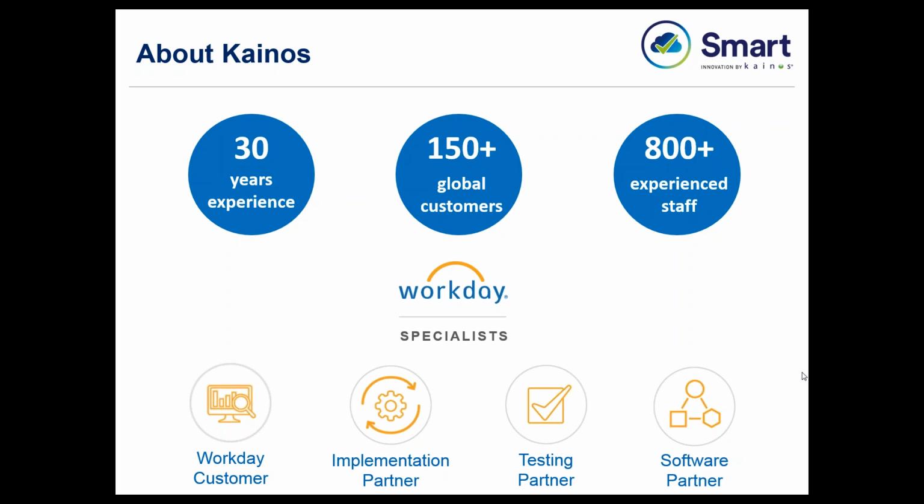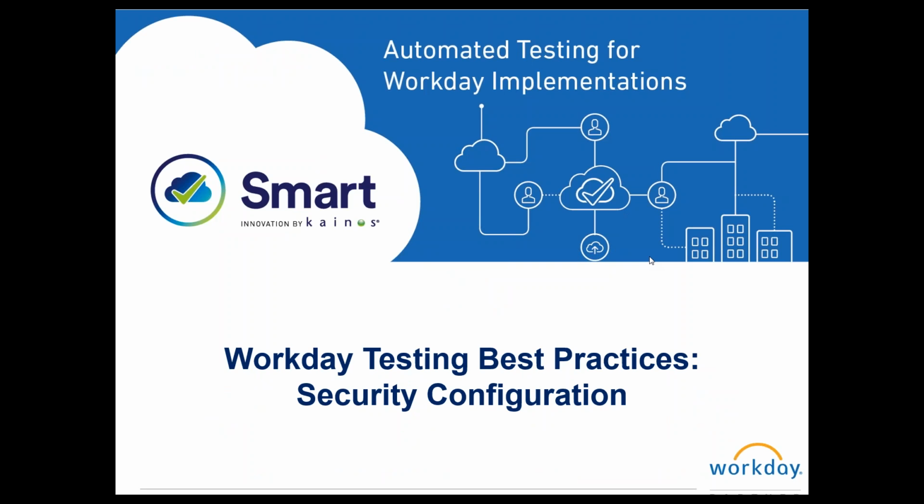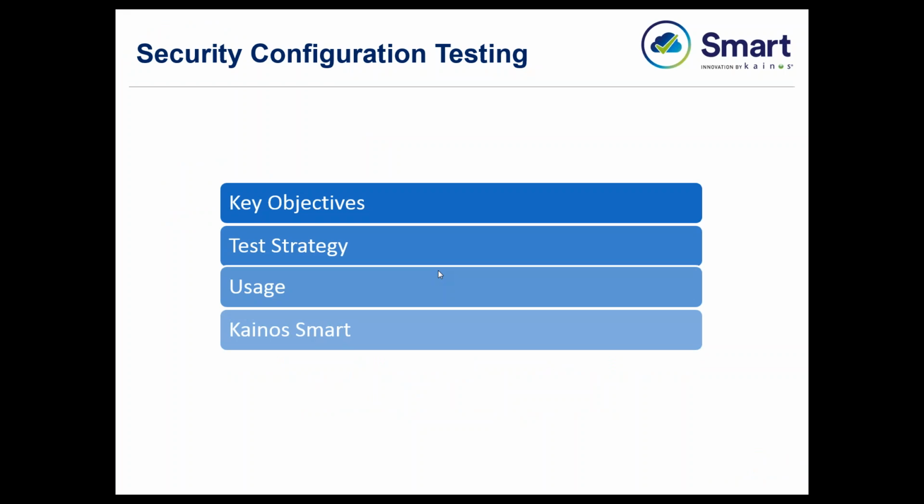At this point, I'd like to hand over to my colleague, Will Murray. That's great. Thank you very much, Rory. As Rory mentioned, my name is Will Murray. I've been working with Kainos for over 8 years now, specifically within the Workday ecosystem for the last 4. Prior to that, I've been working in software testing for over 20 years. I'm going to be talking to you today about some testing best practices, specifically Workday security configuration testing.